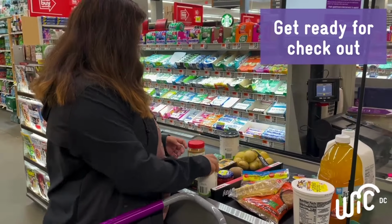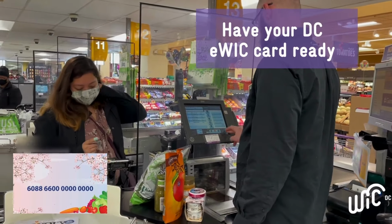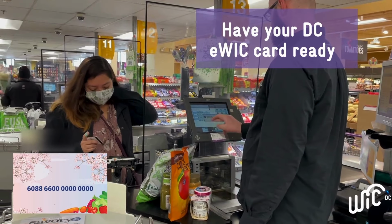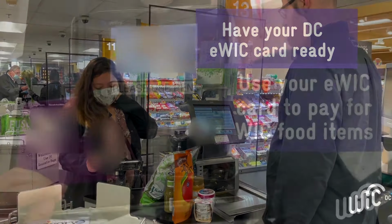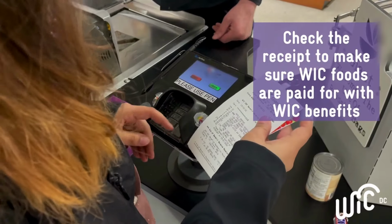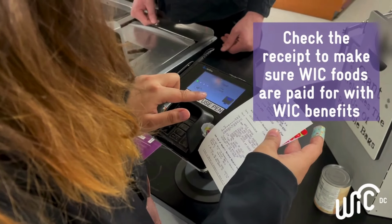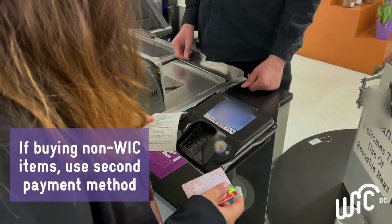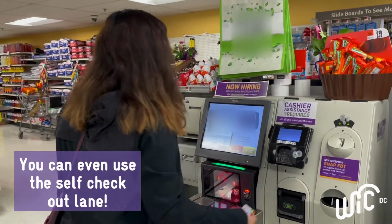It's time to get ready for checkout. You can use this time to have your DC eWIC card ready, also pictured at the bottom left of the screen. Use your eWIC card to pay for WIC food items. Enter your unique PIN. Check the receipt to make sure WIC food items are paid for with WIC benefits. If you're buying non-WIC items, use a second method of payment.